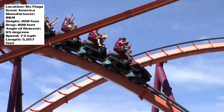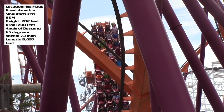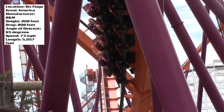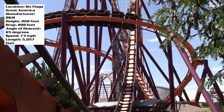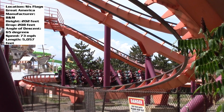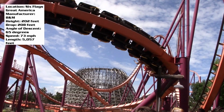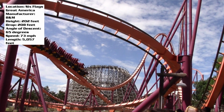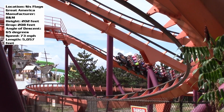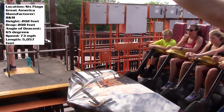Here's how bad it is. The first time that I rode this, I rode in the back row. So then the second time, I was like, okay, now I gotta ride it in the front row. But I was told by about 10 different people, don't bother with the front row because you don't get any other airtime. The only row that this coaster is good in is the back row. And that's because that is where you get at least some airtime. The rest of the rows apparently suck. So you know that's not a good thing when only one row on this roller coaster is good.